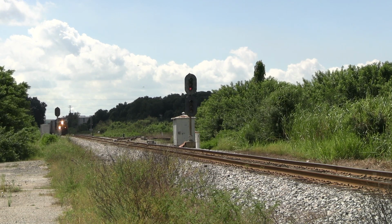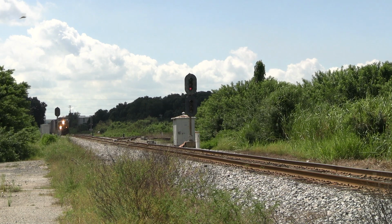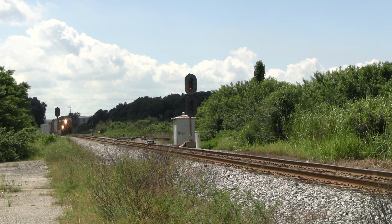And guess what train also passes through this stretch of track? The Tropicana Juice Train. This time 082319 heading north back to Yeoman Yard.